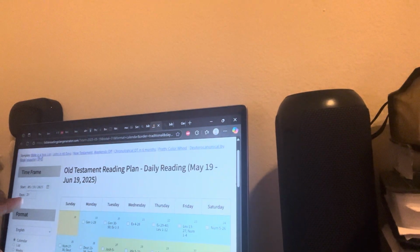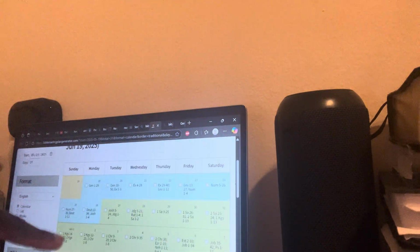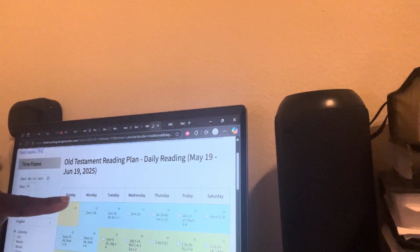Just try and read through the. I was trying to read through the whole Bible in a month, but I knew it would be nearly impossible because y'all should click on the link that I'm trying to track my reading on. If y'all just search up like Bible reading plan generator, you can edit how long you want to read. Like for instance, I want to read the Old Testament in 30 days, 31 days. So it generates a plan for you, which is actually super cool.